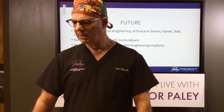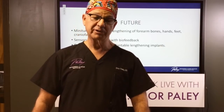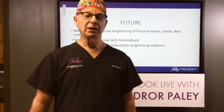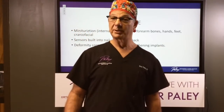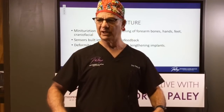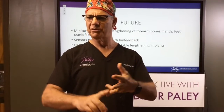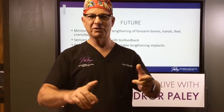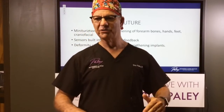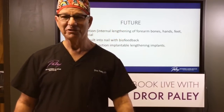Will the kids be able to keep the plates in, lengthen, and several years later restart it and lengthen more? Yeah, so these devices are, right now, approved by the company for one-time use. Remember, when they've lengthened, they're in the maximum lengthened position. If you wanted to reuse it, theoretically, you'd have to take out the screws at one end, and this is the same for the rod or the plate.